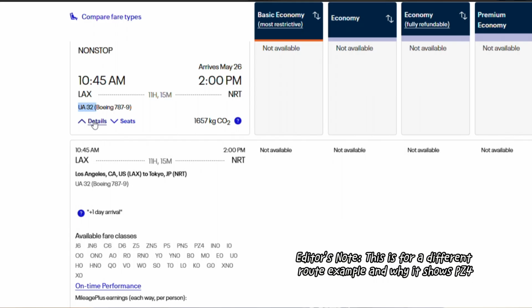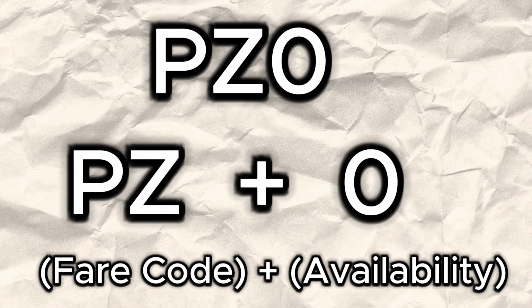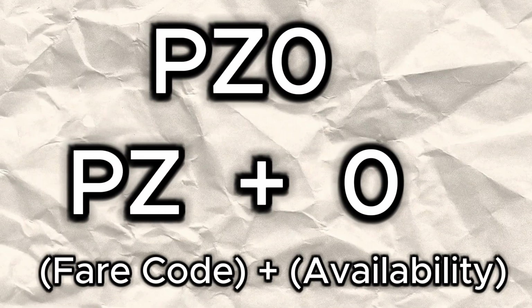Earlier in part 2, we activated expert mode, and here's where it pays off. If you click and expand details, you'll now see all these different letter and number combinations. These are airfare codes for upgrade availability. You want the PC fare code. If it says PC 0, that means that there are currently 0 MileagePlus upgrades.